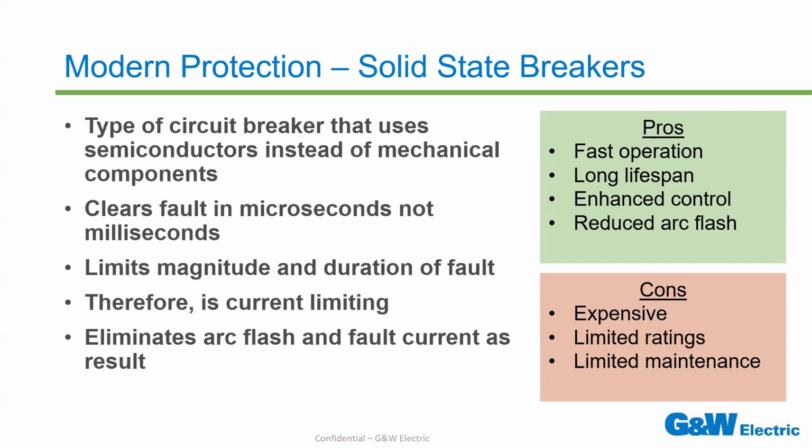Of course, there are some significant drawbacks as well. Things sound too good to be true. They usually are. They are very expensive. There are limited ratings, so they're more common in the low voltage spectrum. The higher you go in terms of voltage class, continuous current rating, and short circuit current rating, the bigger and more expensive they become, and they may not even be available. There's also a limited amount of maintenance you can actually perform on these devices if they're not functioning properly. It's not like a mechanical device that you can just go in and tune up. You're probably going to have to replace a large chunk or the entire device, which can also get expensive.